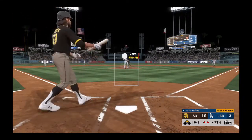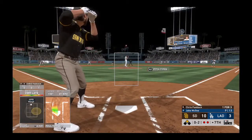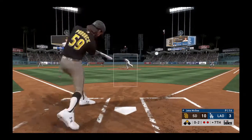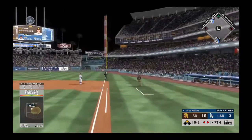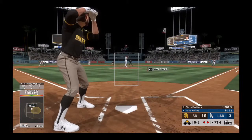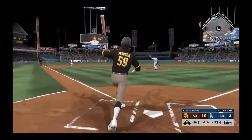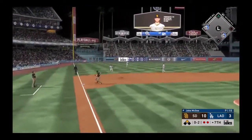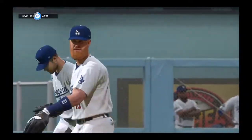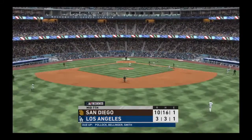Fouled away. Runner in scoring position at second with 2 down. Swing and a liner. Foul. Another 0-2 count. On, he pops it up. Turner has a play. And the inning is over. One left for San Diego. They still lead by 7. It's 10-3.